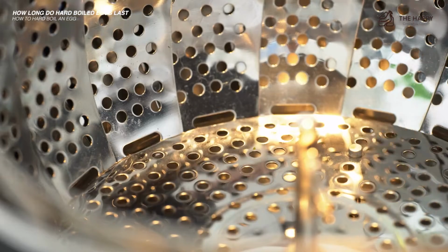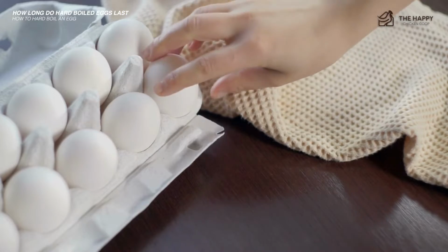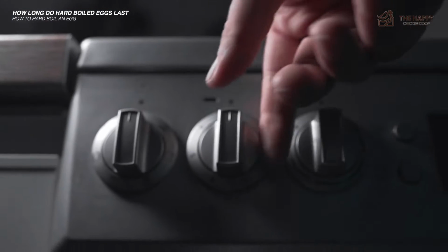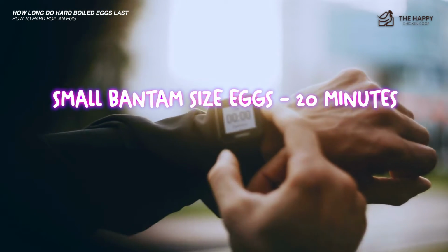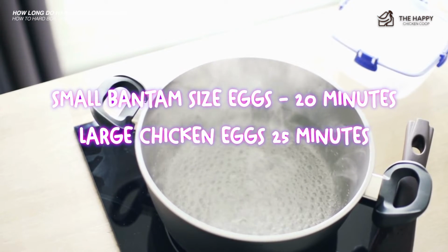Place your eggs in a steaming basket in the saucepan with enough water to come to the bottom of the basket. I generally do a dozen at a time. Cover the pan, turn on the heat and bring to a boil. Reduce heat, but ensure that water is still boiling and steam is rising. Once the water is boiling, set your timer. For small bantam size eggs, this should take about 20 minutes. And for large chicken eggs, this should take about 25 minutes.